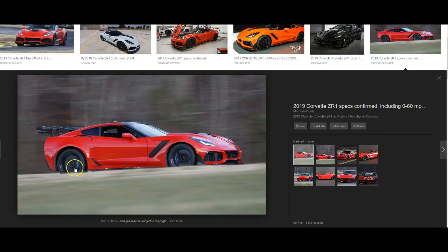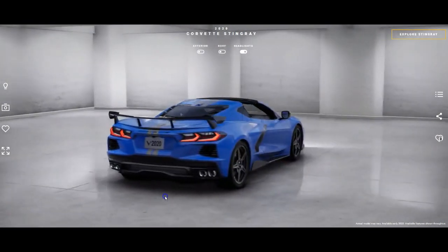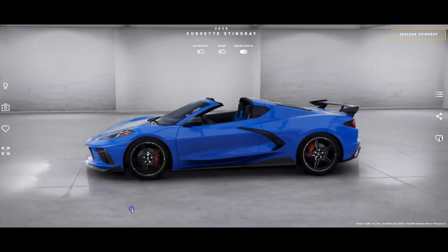And I mean, I do like the C7. I think that was my favorite Corvette ever. But this new setup just takes the cake, in my opinion. Much, much better, guys. I'm very pleased with it. I hope you guys are too.